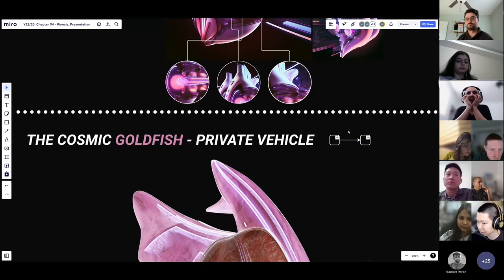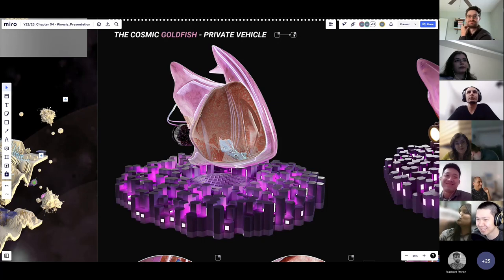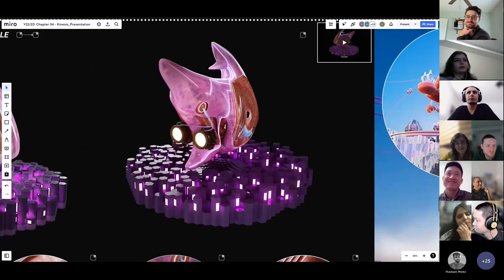The Cosmic Goldfish, the private vehicle. The Cosmic Goldfish is not your typical private vehicle. It's a rocket-based vehicle that is designed to fly long distances and is shaped like, as you can know by the name, a majestic goldfish. The vehicle is a true work of art with its two powerful black engines that provide the necessary thrust for takeoff and flight.